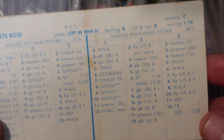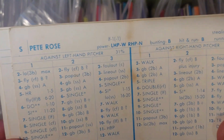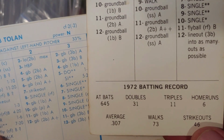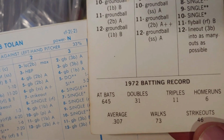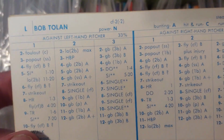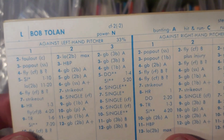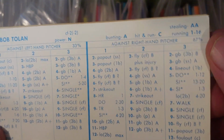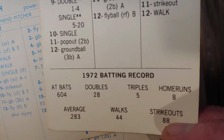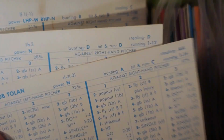Pete Rose, this is just an okay version because we know he'll hit 333 in one of the years. I like 71 and 73 better, so it's not going to be this Rose. But I think it might be this Tolan, because he's hurt in 71. Yeah, this is the Bobby Tolan you want. Yeah, you want this guy. You want Bench and Tolan.